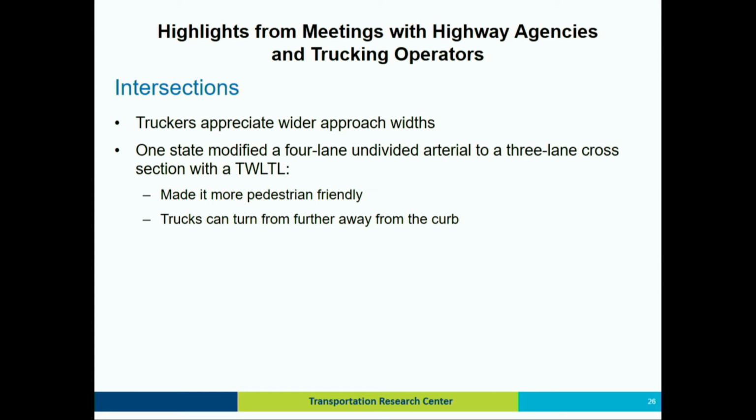But the trucks also noted that it makes it easier to make turns, particularly right turns, because you're no longer right up against that curb in that right lane. If that lane is pulled away a bit or made wider, they can make that right turn from further away from the curb. So there was an example of something that accommodates the peds and bikes, or at least the peds, as well as trucks.